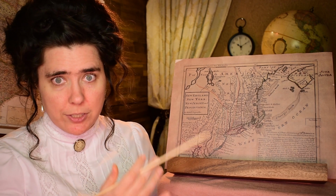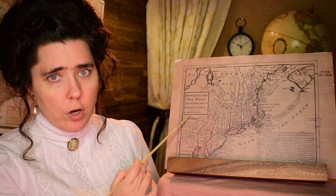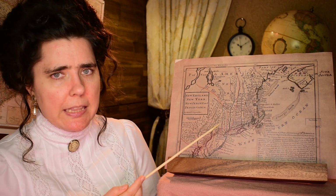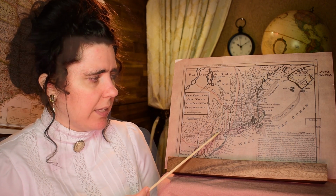But maps such as this showing New England, New York, New Jersey, and Pennsylvania by Herman Moll, you can see the legacy. We can see West Jersey, East New Jersey. There's that division that's there, even though it was one colony at the time. It still made sense to represent that division. And so it was a bit of an interesting period for New Jersey. They had two capitals, and so business for the colony would go back and forth between the two previous capitals.